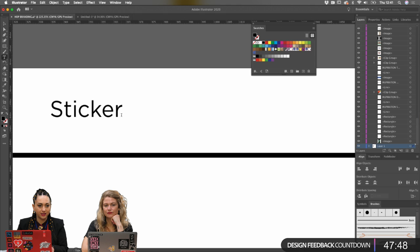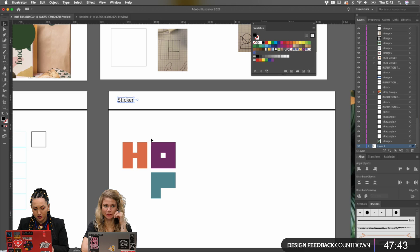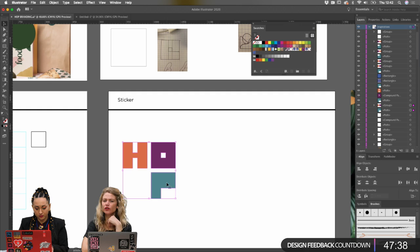So let's start with our sticker. Should we keep it the same, this color version, a different color? Make it one color? Do what you want. I was like, how about that? Okay. I was like, what do you want to do?